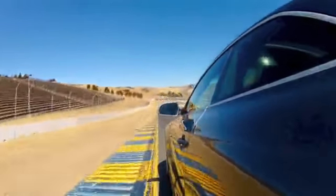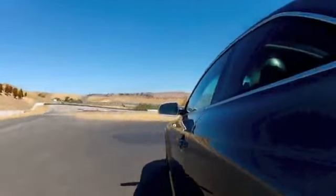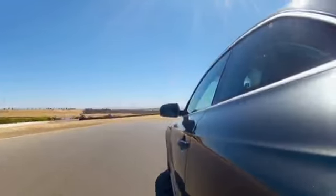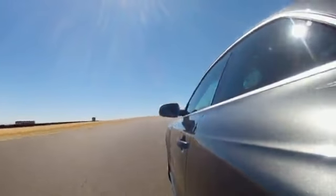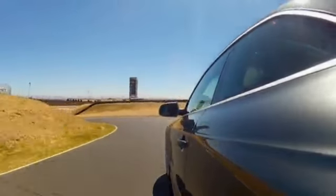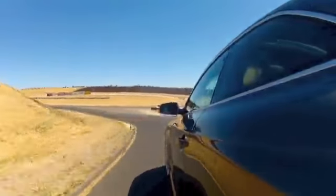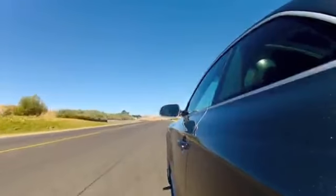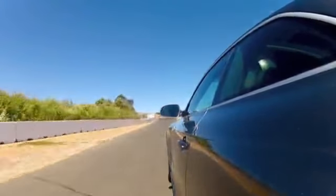With the RS5 set in dynamic, so its drive select system has really quick reflexes and a really firm suspension setting, you can let the tail drift out a little bit. Quattro's rear bias lets it have just a little bit of wheel spin before it gathers itself up, and it feels especially reassuring, like on these downhill turns where you're almost certain you're going to slide off into the apron.